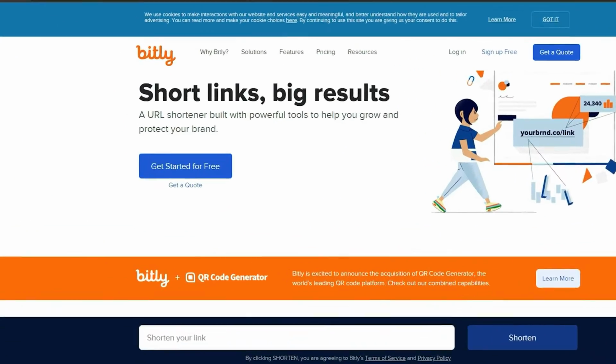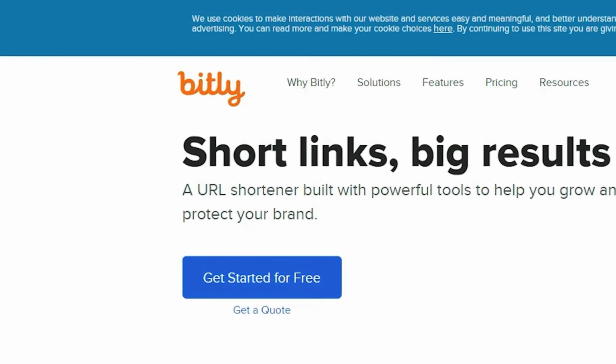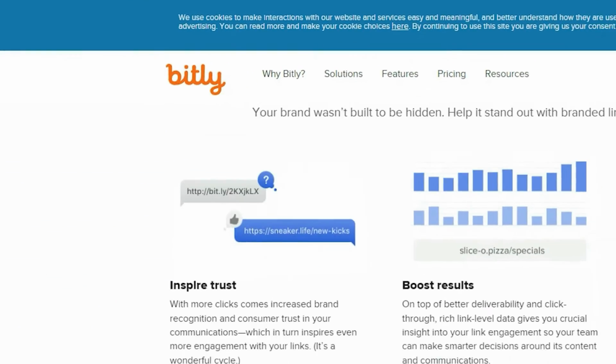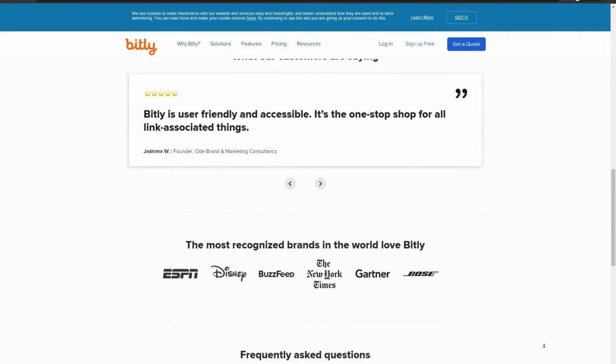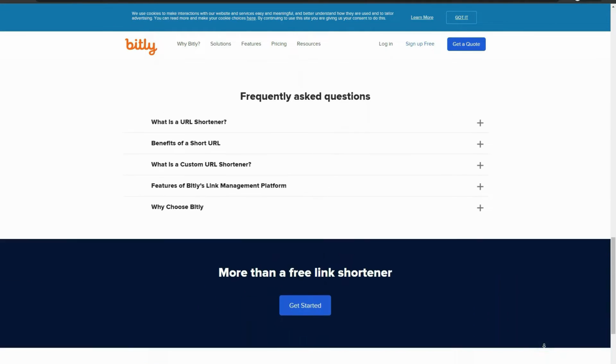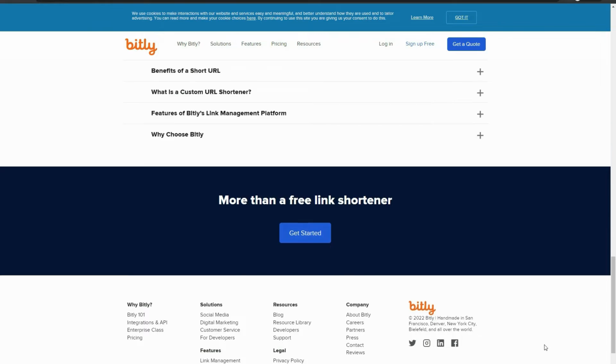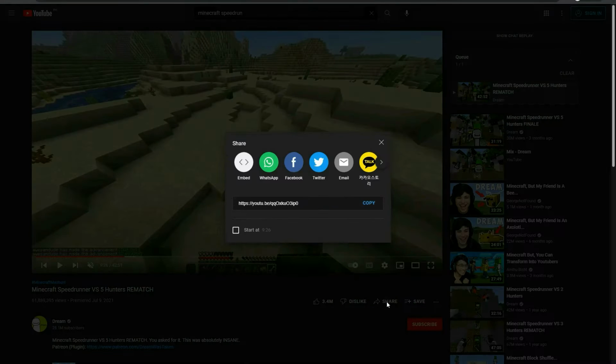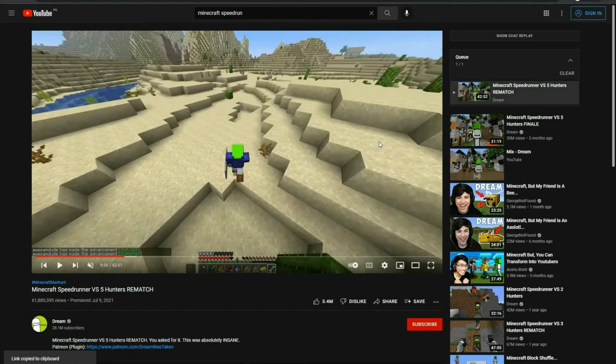Another URL shortener that you may use is bit.ly or Bitly. Bitly is a powerful and popular tool for shortening URLs. The free service lets you shorten links using the Bitly domain name, while the premium service lets you use your own custom domain name. But for the purposes that we will use it, the free version works just fine.